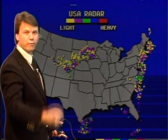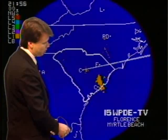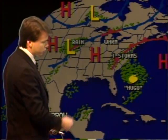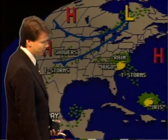Let's go to local weather radar for just a moment and give you an idea of what's going on around the Carolinas. Still not too much showing up offshore, and a little bitty light rain activity down along the immediate coastline. Let's go to tomorrow's map for a moment. Hugo getting ever so close, and then as we push the button one more time and go on into Friday, it looks like we'll be dealing with Hugo on a first-hand basis.